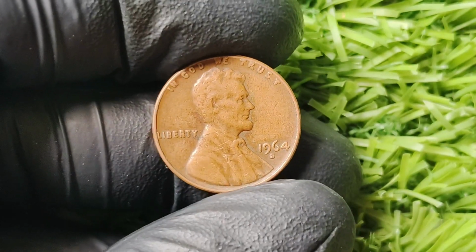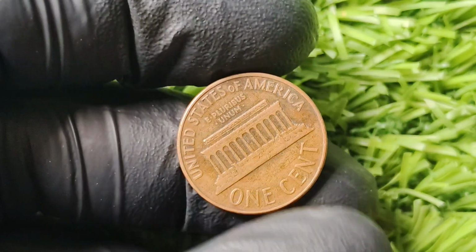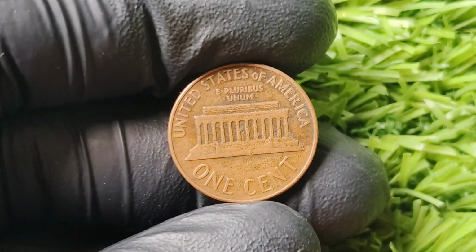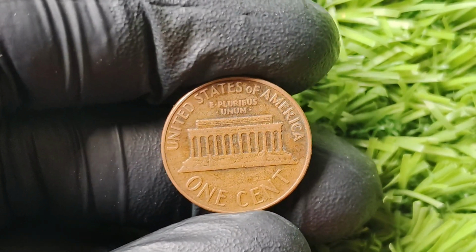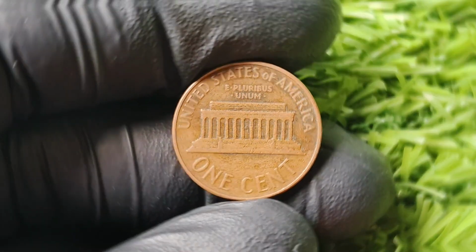The less wear and tear, the higher the value, and if you really want to be a pro, grab a magnifying glass and look for any unique characteristics like doubled dies, rare errors, or unusual color. These little quirks can add thousands, sometimes millions, to a penny's value. It's like coin detective work, and who doesn't love a good mystery?